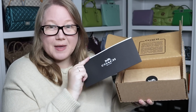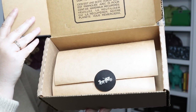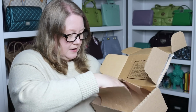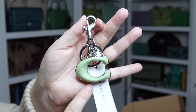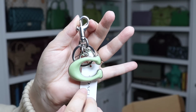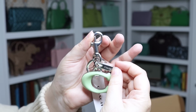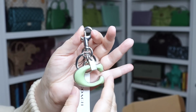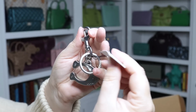Here's the envelope with my paperwork. The Coach Creed with the recycled box information, which I think is really clever, and the craft paper with a sticker. Okay, they put this one in a little dust bag. I'll come closer. It is the Coach Signature C. This one is wrapped in a green leather in the color pistachio, silver hardware. It has the tiny little metal Coach hang tag, which I think is such a cute addition to their bag charms. And then it's set in some kind of silver metal here.